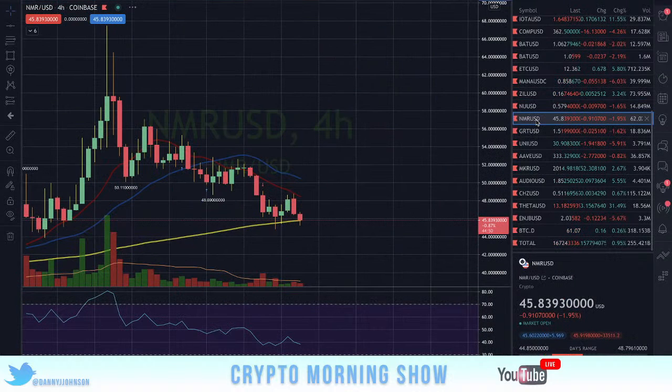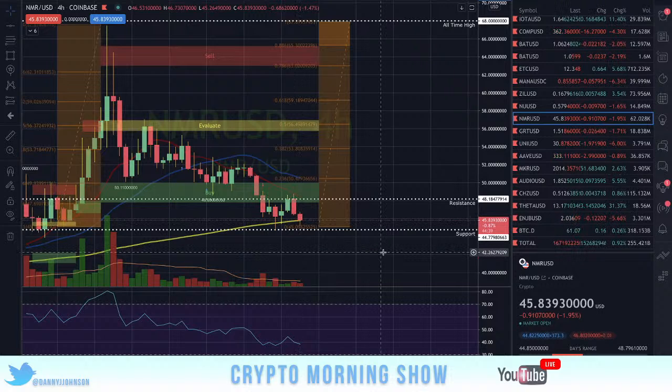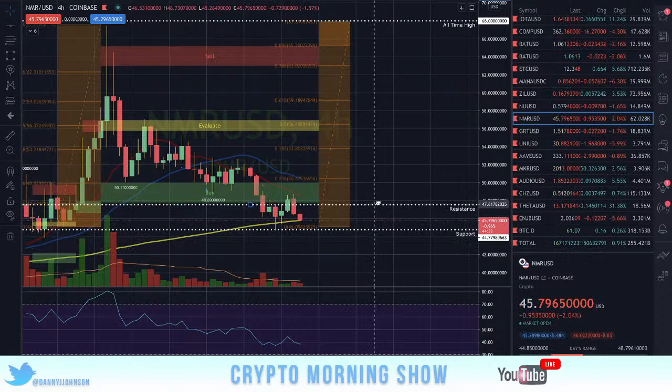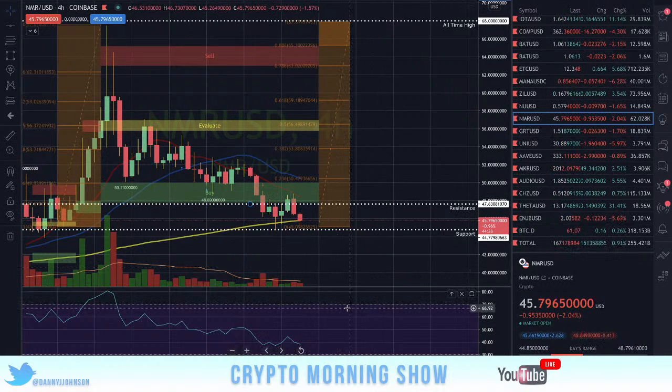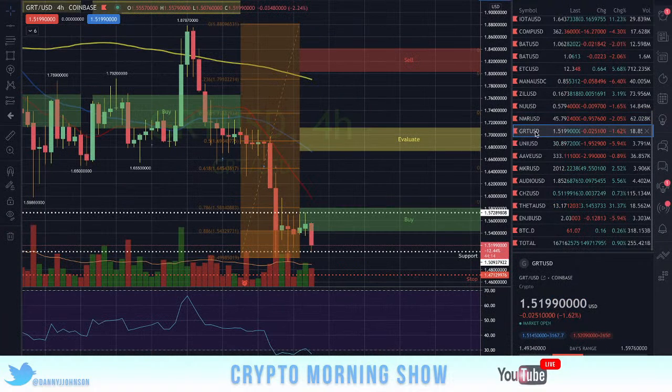We'll be fine. NMR USD. See the bodies of these candles? We have the wick touch off of there, the body closing above it, so we're in good shape so far. Sitting at support at the 44.779. And let's bring that resistance level down. You're going to have to get through that first previous high over here at the 47.630. And then you got this 12-day moving average sitting on top there. For NMR USD, let's move on to GRT.